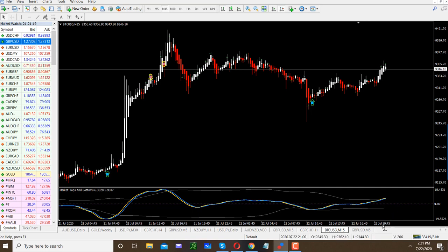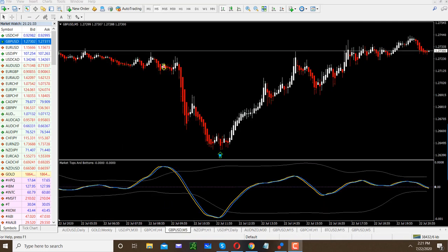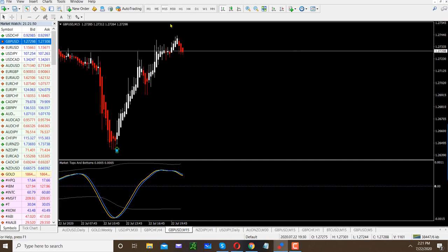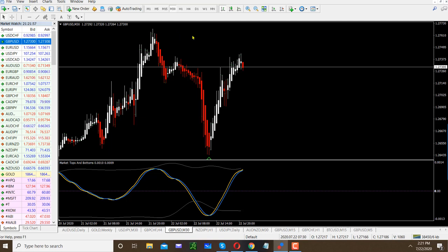So anyway, let's quickly go to the 5-minute. We looked at the GBP USD a while ago. You see we had a short here. We had this long here. Notice that we haven't had a sell yet on the 5-minute. I go to 15, still nothing there. 30-minute, nothing there.